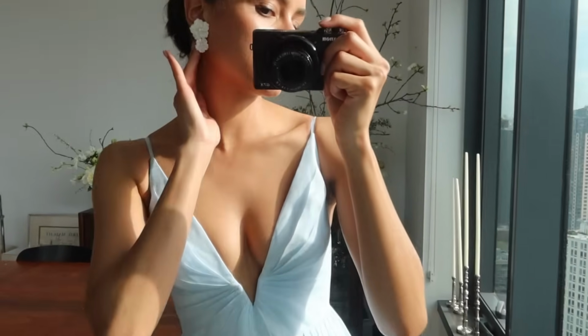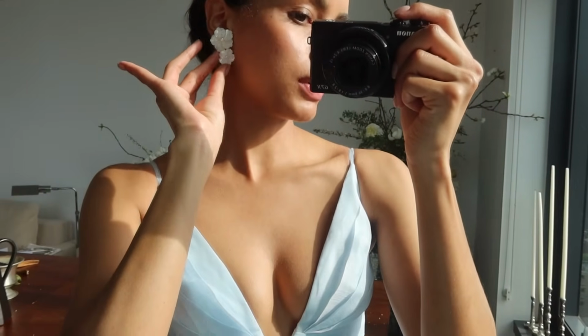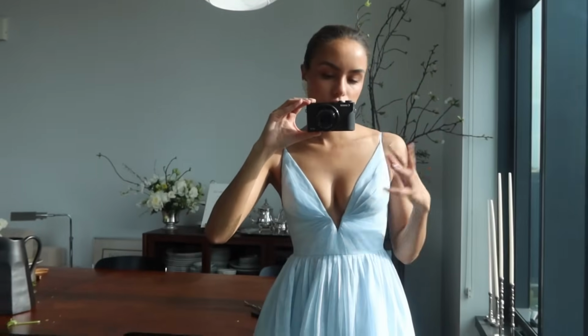And then for my earrings, these were gifted from Jennifer Bear. They are so pretty. They're like these mother of pearl earrings that look like little flowers. So I thought that this was perfect with the theme and everything. And if I'm gonna wear something a little bit more traditional, if you will, I like to play it up with a fun earring or something. So I thought this was cool.